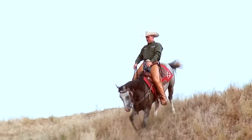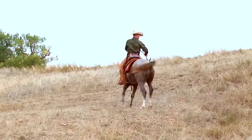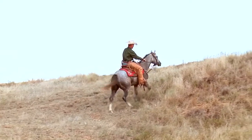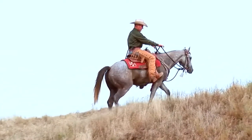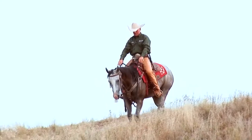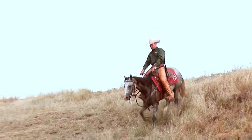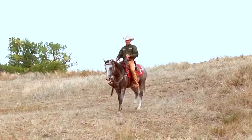And you don't have to be hurrying up that hill. So right there, we caught it coming downhill. So we'll go right back and work on our uphill again. So you see him coming up this steeper angle here now at a walk. We'll come right back down. That was a really, really good one going up, and that was a really good one coming down.